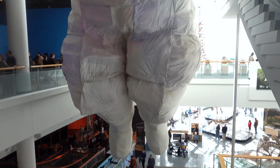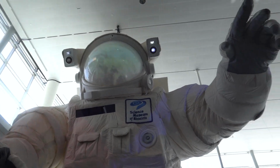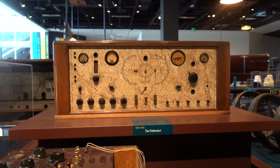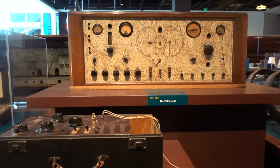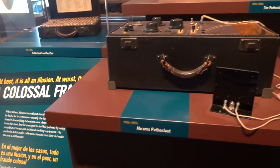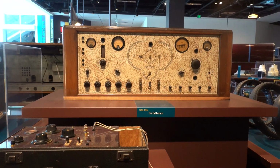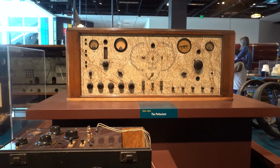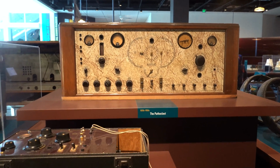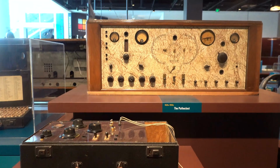And this gives you a better idea of just how huge this astronaut thing is. Look at that. Absolutely enormous. And what we are looking at here is called a Pathoclast, invented by Albert Abrams in 1915. It provides all of the benefits of radionics. And you know what the benefits of radionics are? Absolutely nothing. But because he talked in such technical terms, his patients bought into it, and he became a millionaire.